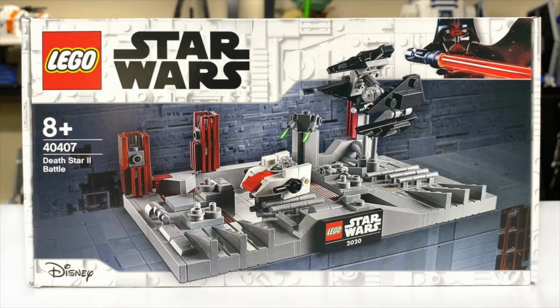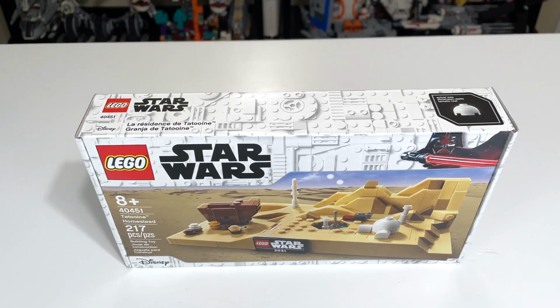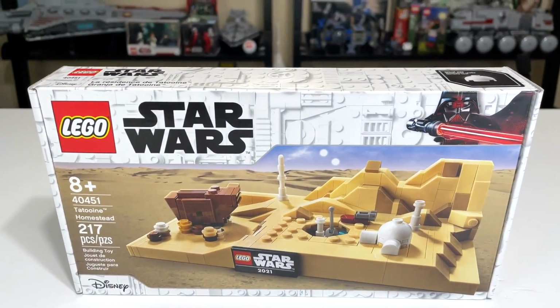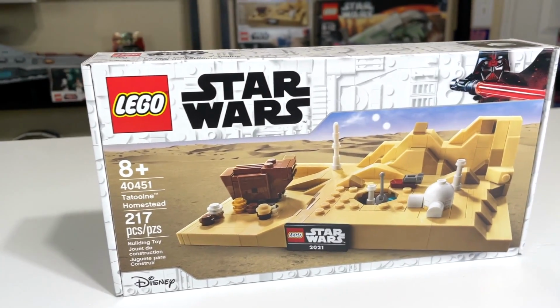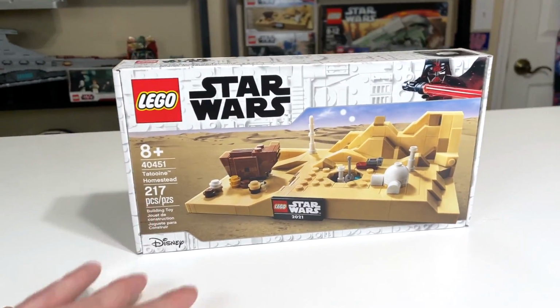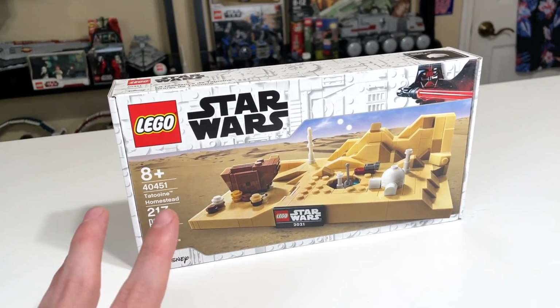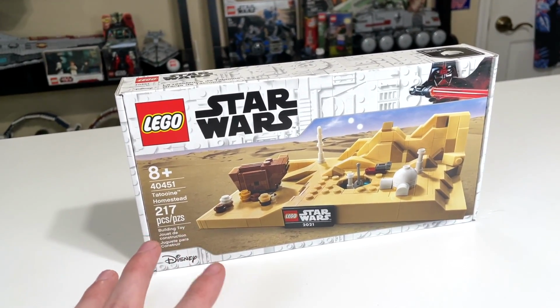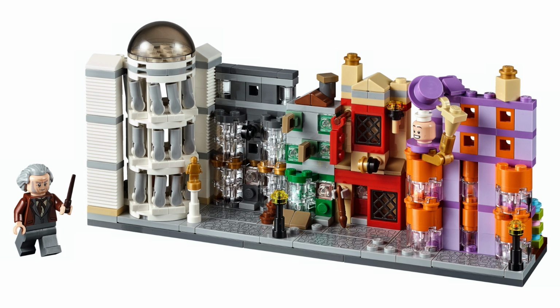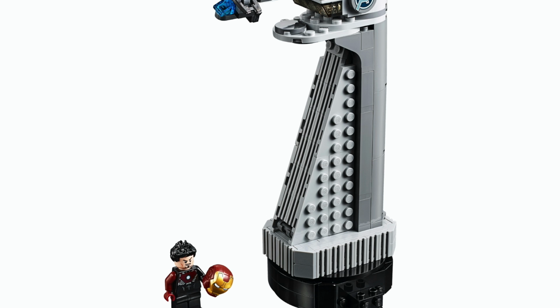The vignette style sets. To obtain this set, you would have had to spend $85 or more on LEGO Star Wars sets at the LEGO store or on LEGO Shop at Home. That's on par with what pretty much every other promo like this costs to obtain. And I will say and continue to say that sets like this are disappointing because of their lack of a minifigure. You see things in Harry Potter and Marvel include a figure with a build, and LEGO Star Wars continues to disappoint on that front. So it is what it is.